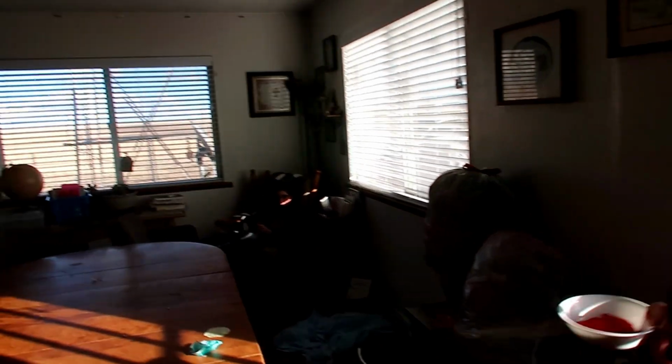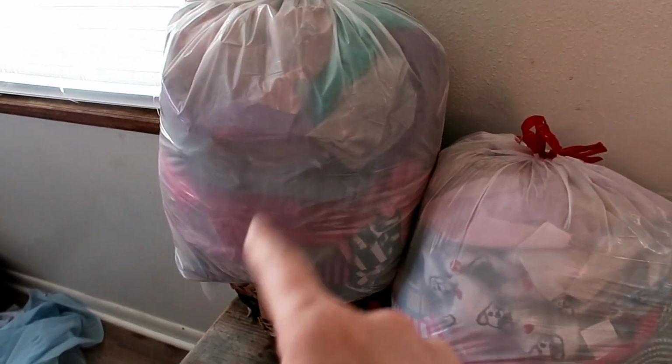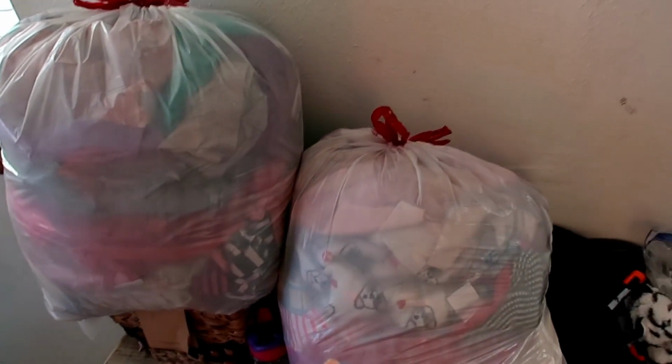All right, we are done sorting girls' clothes. I need to sort Kendon's clothes. That's a lot of fishies, Kyla May. We got rid of two bags worth of girls' clothes. This bag here and this bag here are both out of here. I'm gonna take them out and put them in the van.